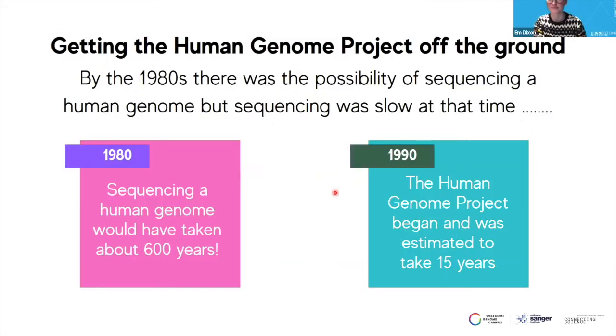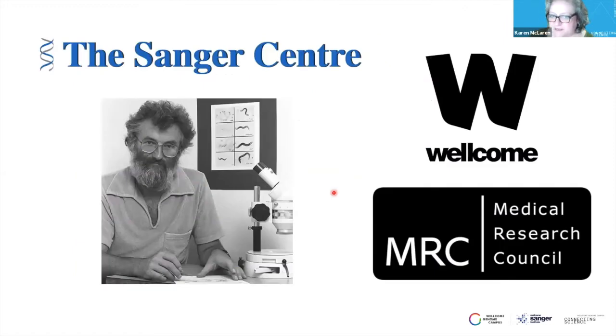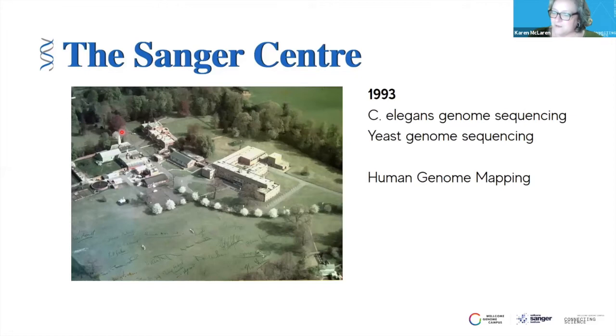Love the questions. So let's go back to John and his very scientist looking haircut. He's lobbied Wellcome and MRC to get enough money to begin the Sanger Centre. We're now the Wellcome Sanger Institute, but at its very start, this is what John put together. If we look in on the Sanger Centre as it was then, by 1993, we're sequencing John Sulston's nematode worm. We're also doing some yeast genome sequencing. And we are beginning to map out and plan how we're going to attack our chunk of the human genome.